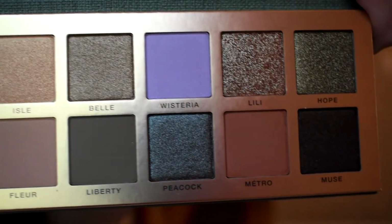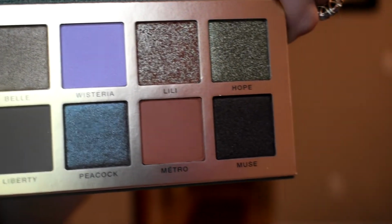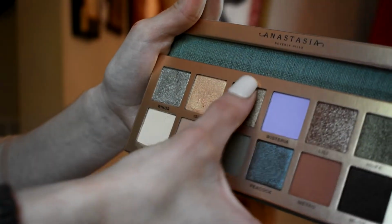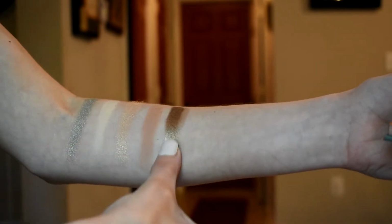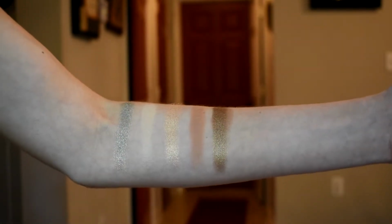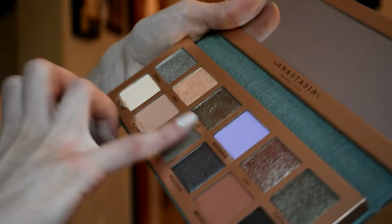So I went ahead and swatched the palette out for you. I felt like the shades swatched beautifully, especially the shimmers, the metallics. Those were really smooth and buttery and very just gorgeous on my arm. It made me excited to put them on my lids.